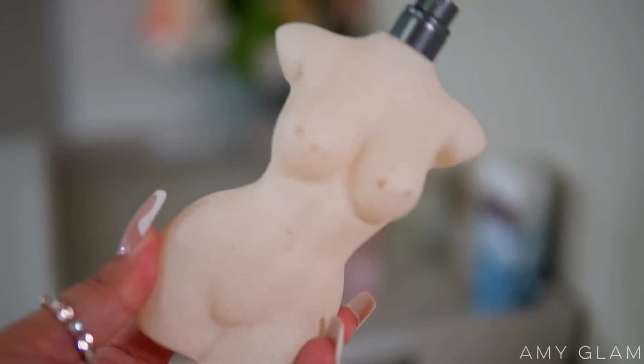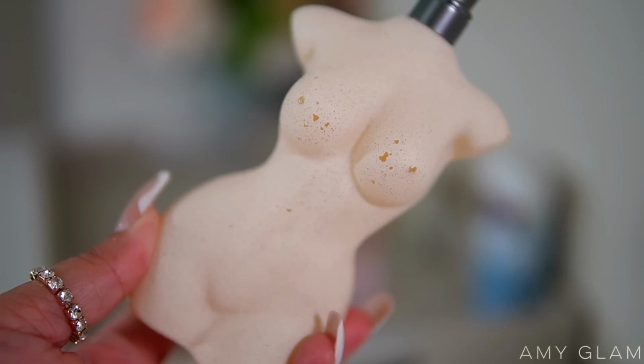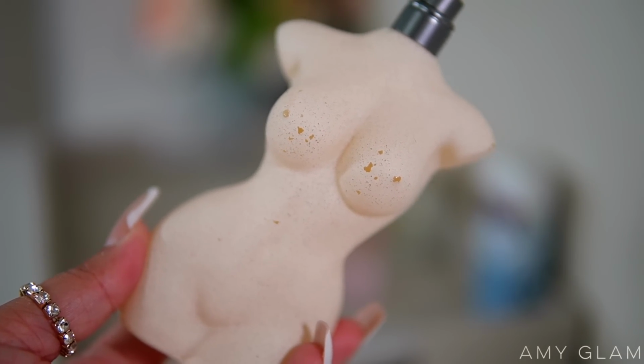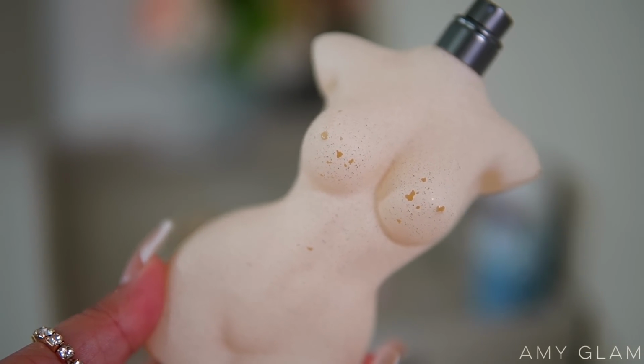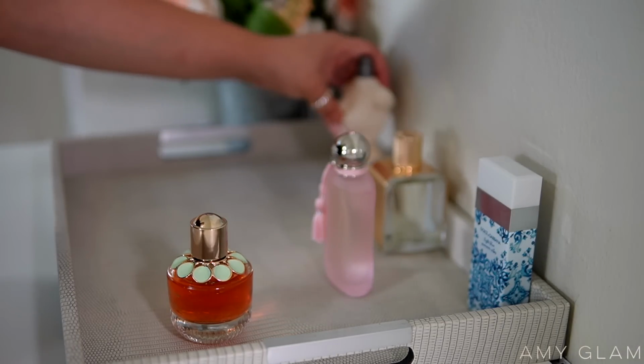There's this creaminess in this Body 2 fragrance that is out of this world. It's a white floral, but it's so creamy and smooth. I love it. This is gorgeous. It's like a white floral, but very creamy coconut at the same time. Very smooth. Really nice.